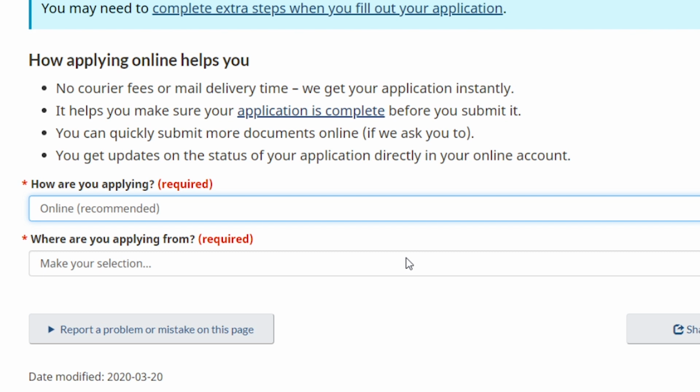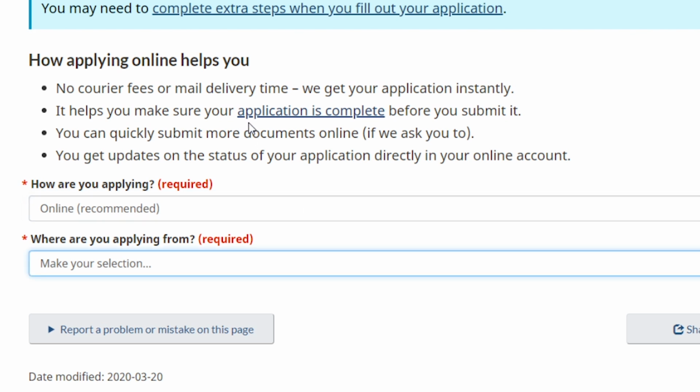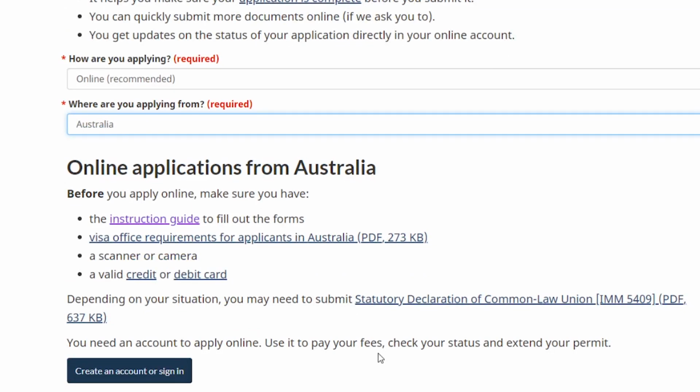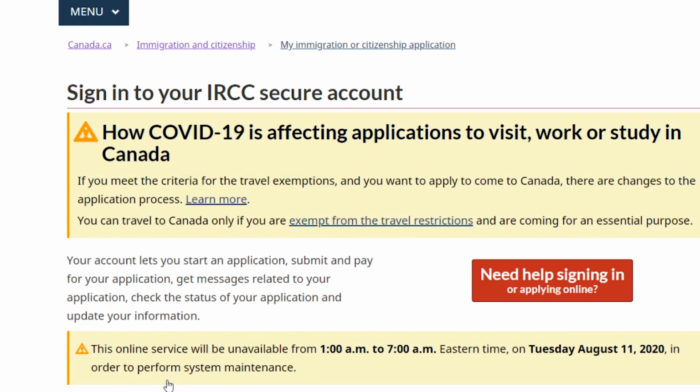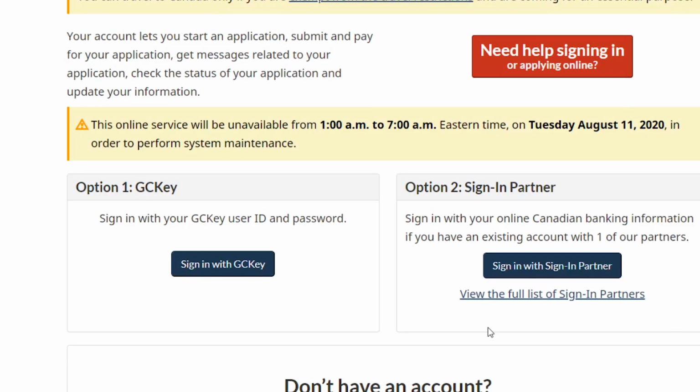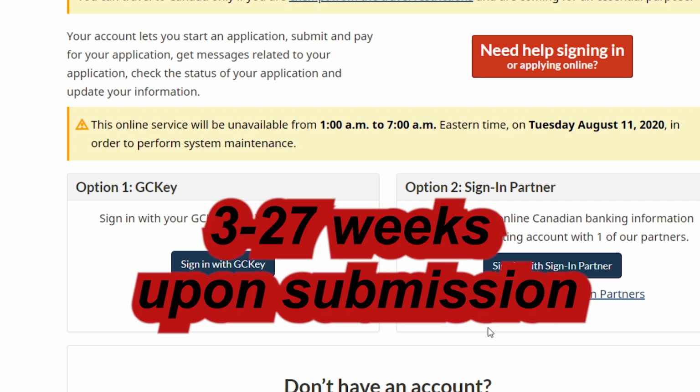Then where are we applying from? We are applying from our country of residence or citizenship. For example, we are from Australia. So from the guide itself, we need to comply with all the requirements, and even the fees. Now, if you don't have an account yet, we need to create one, and there are 2 ways to create an account. Option 1 is the GC Key, and the second one is to sign in with a partner. And from there, the work permit is to be issued and processed between 3 to 27 weeks upon our application.